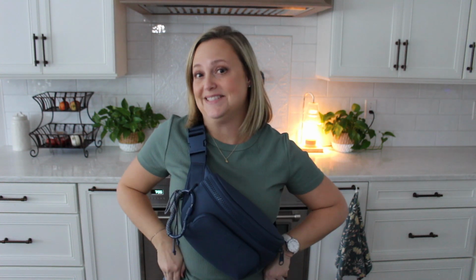I love that the D-ring that they added is up here at the top of it. So again, if you wanna add a little accessory like your AirPods or keys or something like that, you have it right here next to you. I love this sling. I can't say it enough. I love it in this color. I think you're gonna be seeing a lot of this from me.